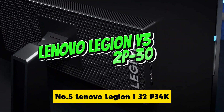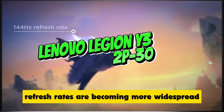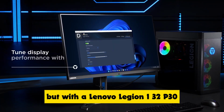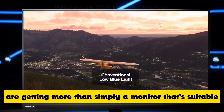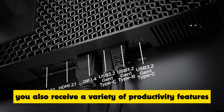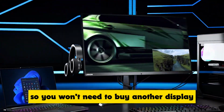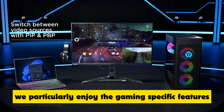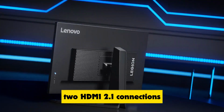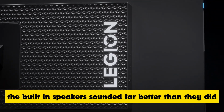Lenovo Legion i32P30. 4K gaming displays with 144Hz refresh rates are becoming more widespread, so you won't have a hard time finding a great option if you want the best of both worlds. But with the Lenovo Legion i32P30, you're getting more than simply a monitor that's suitable for both open-world and fast-paced games. You also receive a variety of productivity features, such as a USB-C port, KVM switching, and PIP/PBP, so you won't need to buy another display for all of your work demands. We particularly enjoy the gaming-specific features, such as the smart RGB lighting, 2 HDMI 2.1 connections, and VESA-certified HDR400. We simply wish the built-in speakers sounded far better than they did throughout our testing.